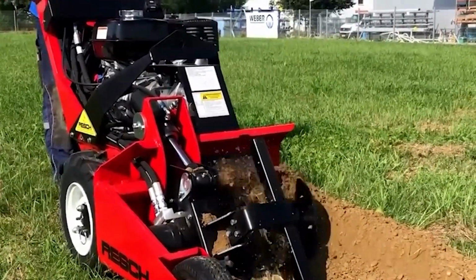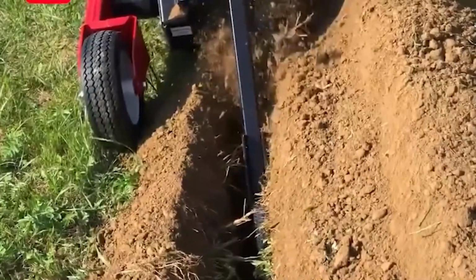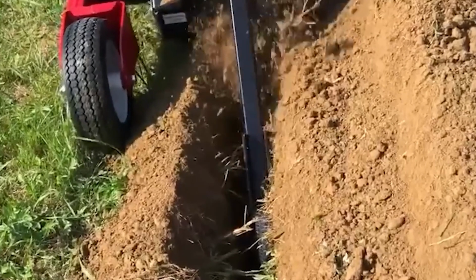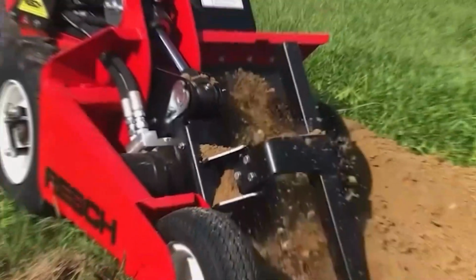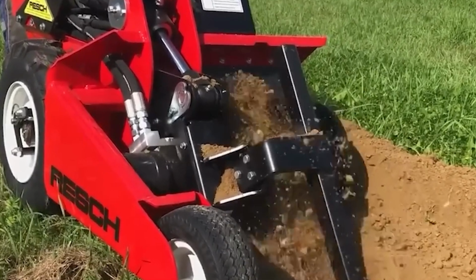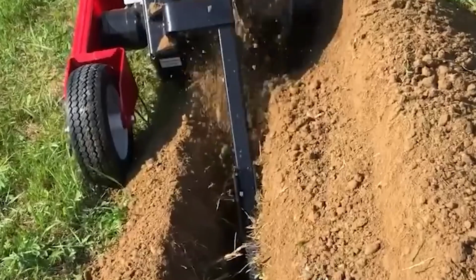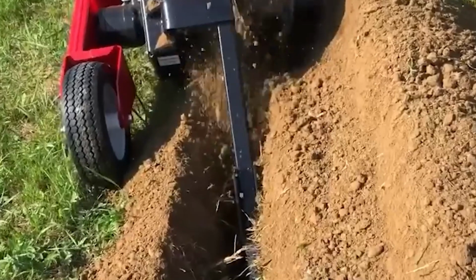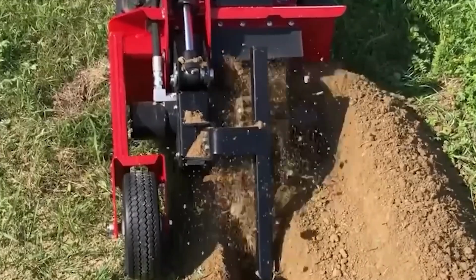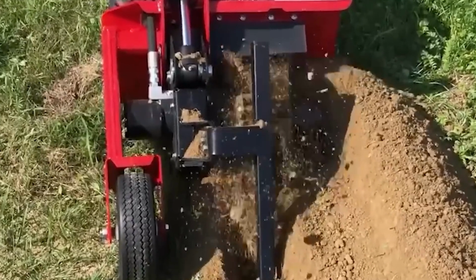The trenching machine can effectively create precise furrows in the soil, ideal for laying electrical cables, irrigation pipes, or drainage systems. It can also be useful for installing fence posts, saving farmers and construction workers considerable time and effort. Overall, this machine is a valuable tool for increasing efficiency and reducing the workload associated with underground utility installation and fence construction.